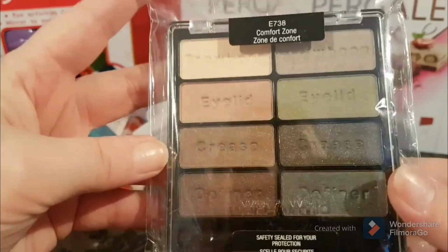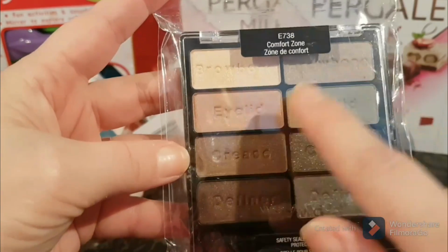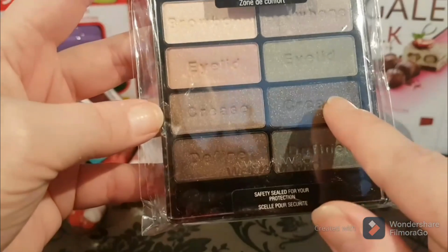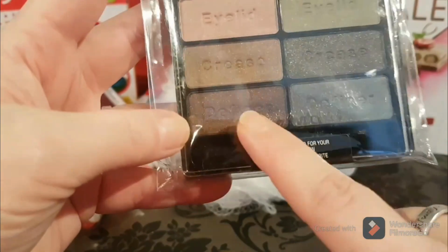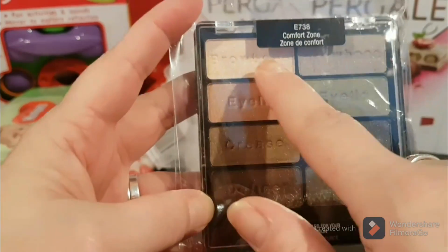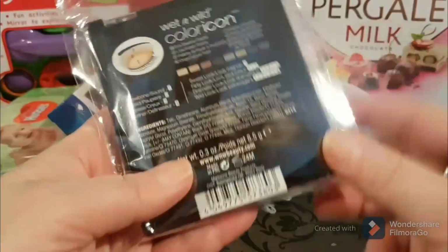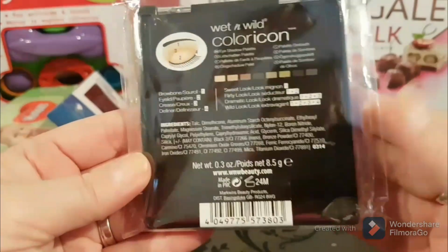I like the fact that it has it labeled. So this one's for the brow bone, the eyelids, the crease, and as a definer. I will probably use these across the top and down. I probably won't use these greeny colors, but I thought this was awesome for £1. It's made by Wet n Wild.